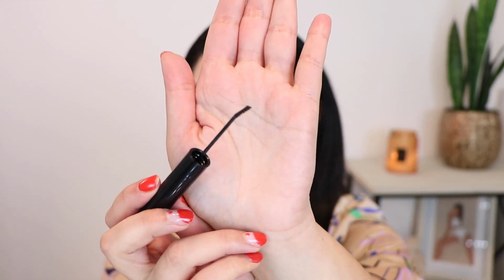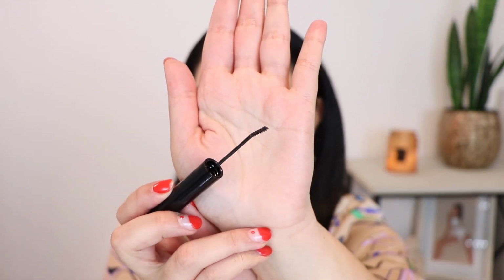And this has a lot of pigment to it. The actual wand is super tiny and it's angled, which I really like. I feel like it combs through my eyebrows very well. The thing that I found with this is that it builds up very quickly, and I don't know if maybe there's a trick to this that I haven't quite figured out, because some days I really like it and then other days I don't know what happens and my brows just look like a hot mess. I've really been trying with this.